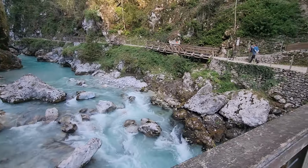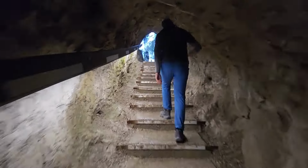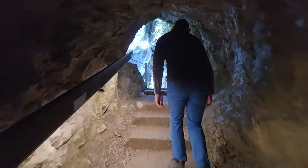It starts out really open and beautiful, but then it starts getting closed in and there's all these little tunnels. It kind of reminds me of the Partnach Gorge in Garmisch-Partenkirchen.